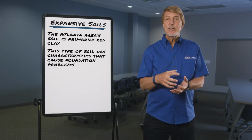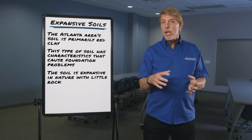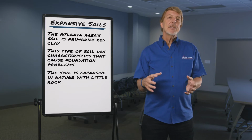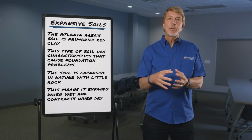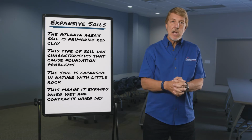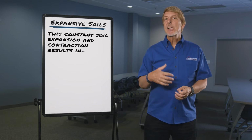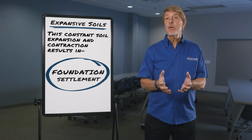And a lot of that has to do with the fact that it is very expansive in nature. There's not a lot of rock in it, and it is very susceptible to expanding when it gets wet and contracting when it dries. And that constant expansion and contraction creates a lot of settlement and shifting of your foundation, which can really cause a lot of foundation repair problems.